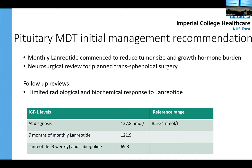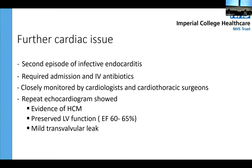Unfortunately, while he was awaiting surgery, he had a second episode of infective endocarditis, which required another lengthy admission and intravenous antibiotics. At this point, he was closely monitored by the cardiologists and cardiothoracic surgeons, given his cardiovascular morbidities and recent surgeries. A repeat echocardiogram showed evidence of hypertrophic cardiomyopathy and a mild transvalvular leak at his mechanical mitral valve. His LV function was preserved with an ejection fraction of 60 to 65%.